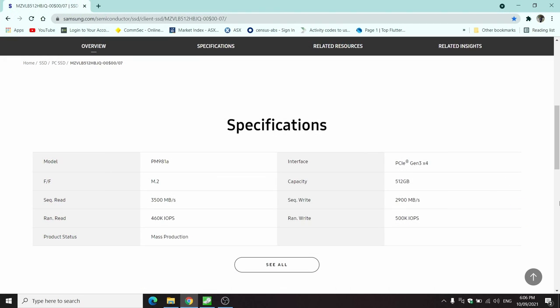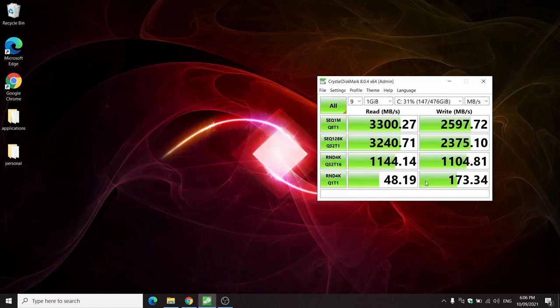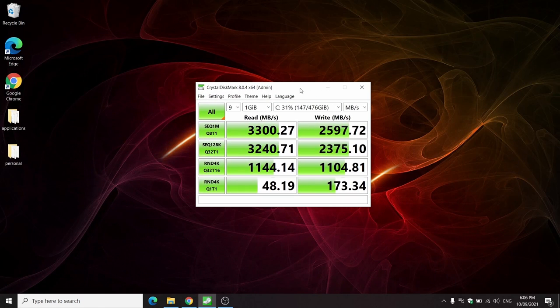For SSD, we can see it has 3500 megabytes per second for read and 2900 megabytes per second for write. But using CrystalDiskMark, we can see we got the following results.